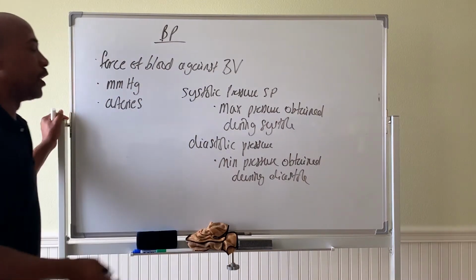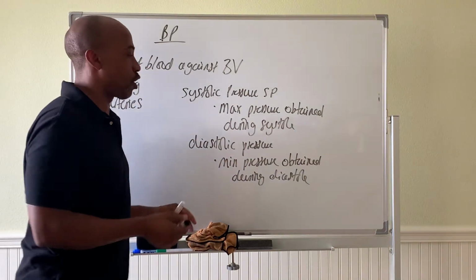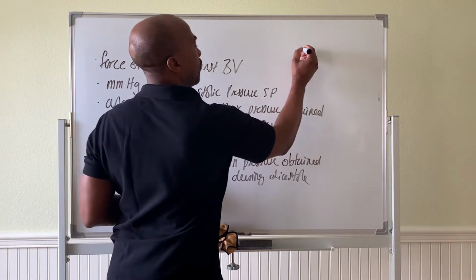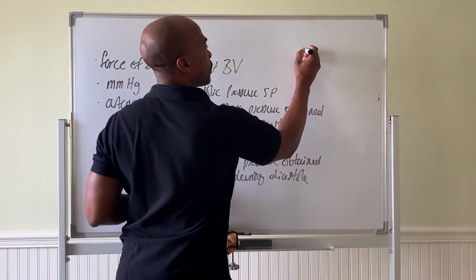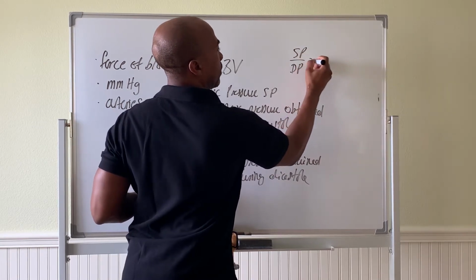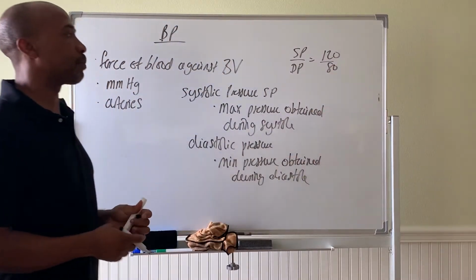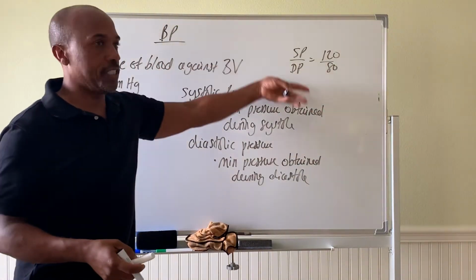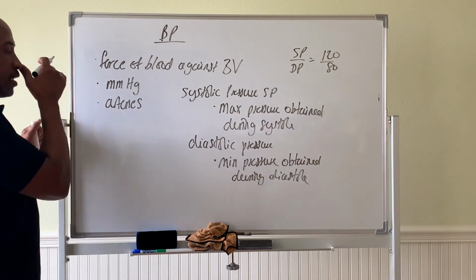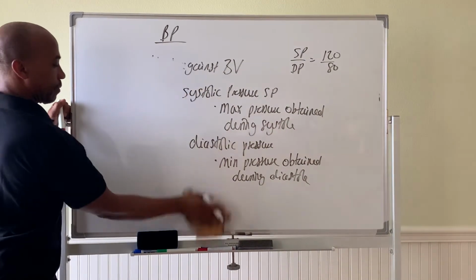Usually when you get these values given to you by your nurse or a physician, they give you two numbers. A high number, so the top number, over the low number. So maybe say 120 over 80. That's the typical way of expressing blood pressure: SP over DP.